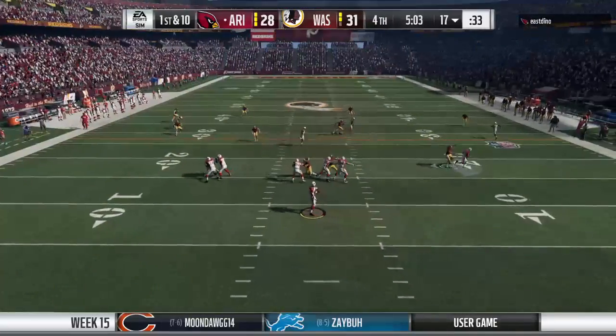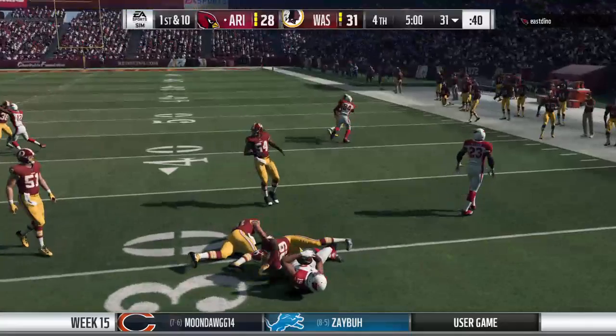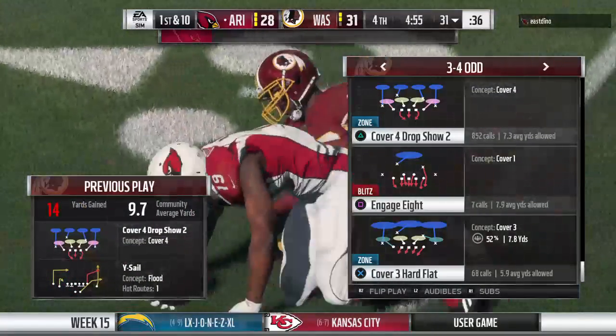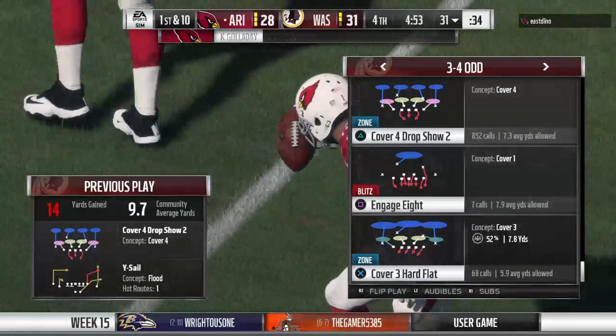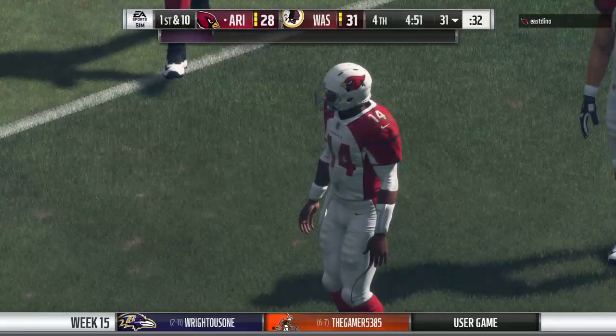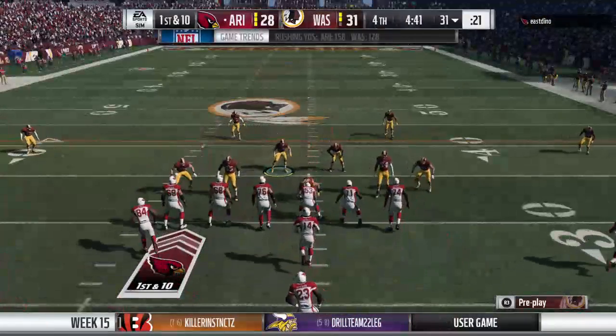To throw is Brissett. Wide open receiver, complete. And he's going to get this one across the 30-yard line. And give him 14 yards that time and a fresh set of downs. Some good games going on in the early window. This might be the best of the bunch.